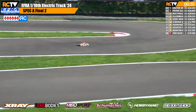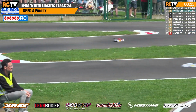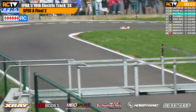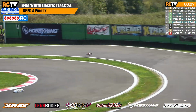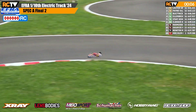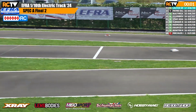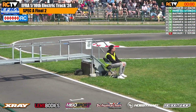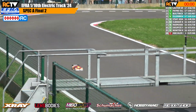What do we got now? 20 seconds to go. So they're going to go through. Simon's going to make the extra lap. I think Ollie will... No, Simon's the only one showing as making the extra lap currently at the moment. So let's just see as they go through if they do actually make the extra lap. Simon Lauter crosses the line and makes the extra lap. Ollie Payne does not make the extra lap. So Simon Lauter on a victory lap now down the main straight.